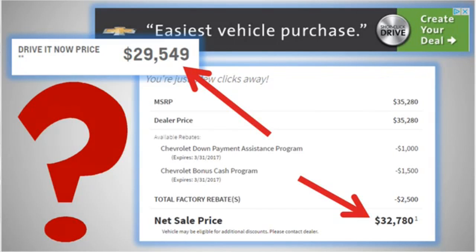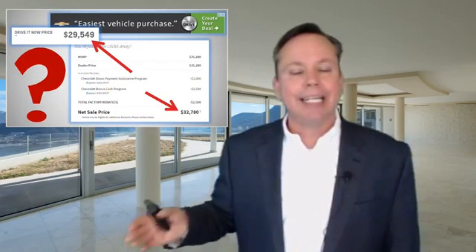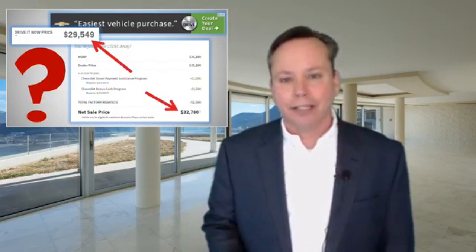Nothing breaks trust with the consumer like showing them they can buy the car $3,000 cheaper until they click through to buy it and create their deal, and it's $3,000 higher. Now, to the dealer's defense, it does say vehicle may be eligible for additional discounts. Please contact dealer. You think? I wanted to shop, click, and drive, but I didn't get to, did I? I couldn't do the whole deal online.